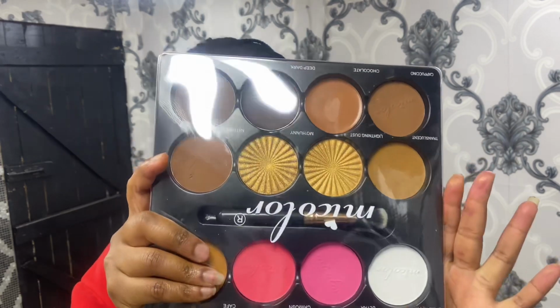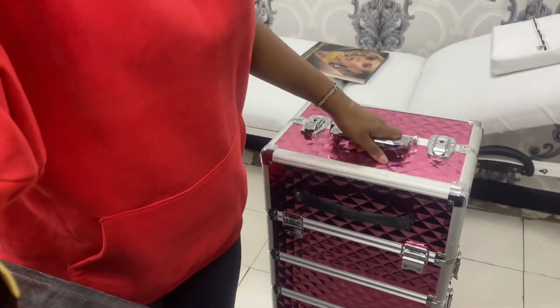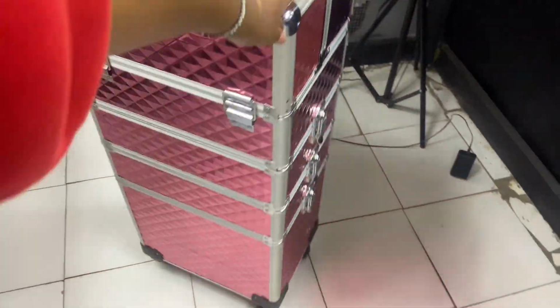But the setting spray, I could still do without. So yes, I've added this to my collection. What else do I have here? And this is just an eyeshadow primer. So now it's time for me to just put back. So this is how it looks.